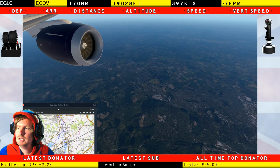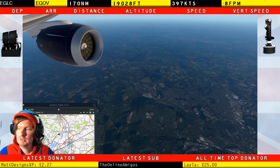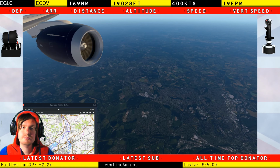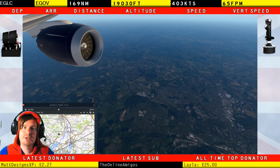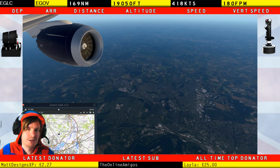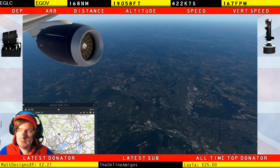Can you track live planes on X-Plane 11? What do you mean? Like, can you see on a map where they are? So if you're flying online on VATSIM, yeah, you can track the flights, but we're flying offline at the moment, so you can't track it on a map. But I've opened up a little AVI tab down there, so you can sort of see roughly where we are.